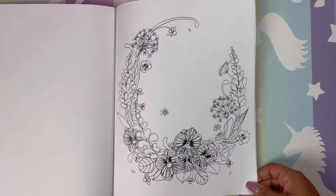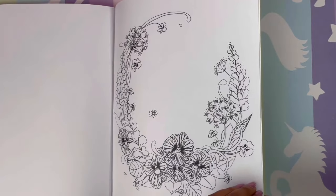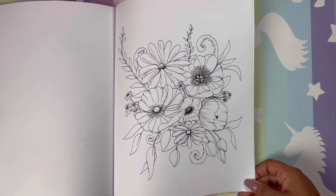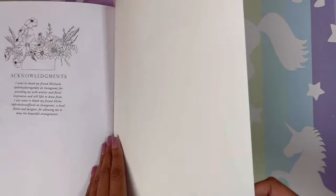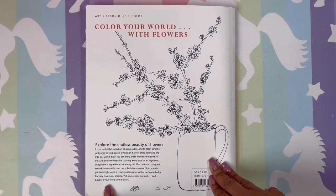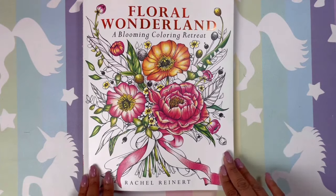Oh, wow. I don't know. I think this might be my favorite. Yeah. I think this is my favorite. Yep. That's my favorite. So that would be number one. I like that one too. Okay, I like them all. It's just an awesome book. Rarely do I get a book where I like every illustration in the book. Well, this is one that I like every illustration in this book. This is an awesome book.